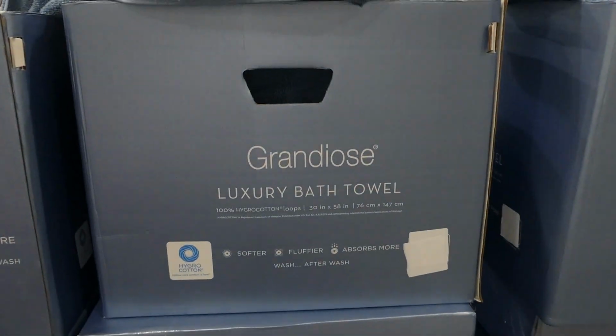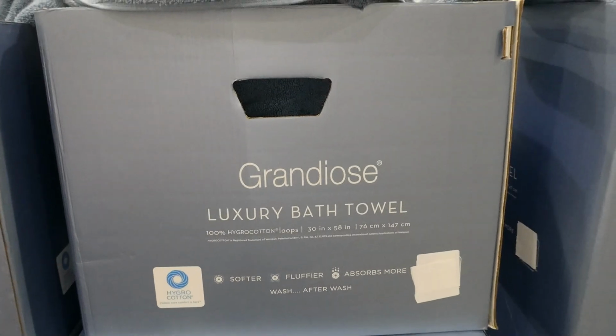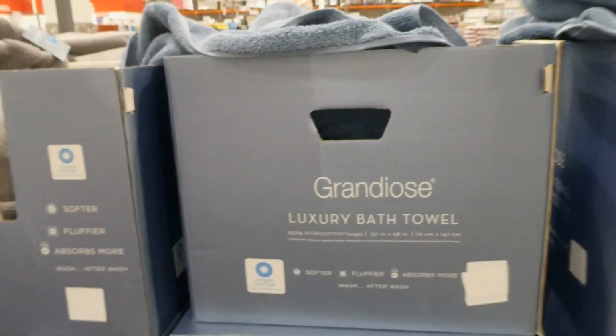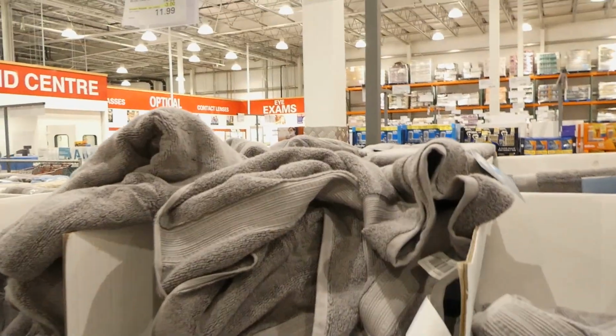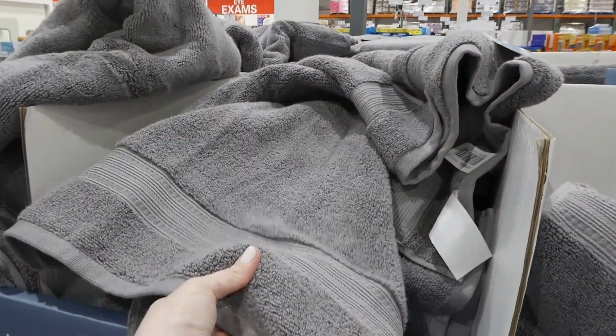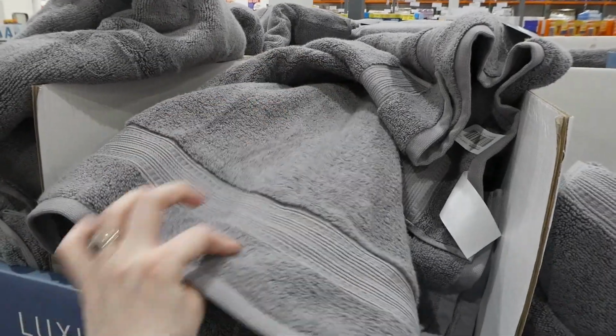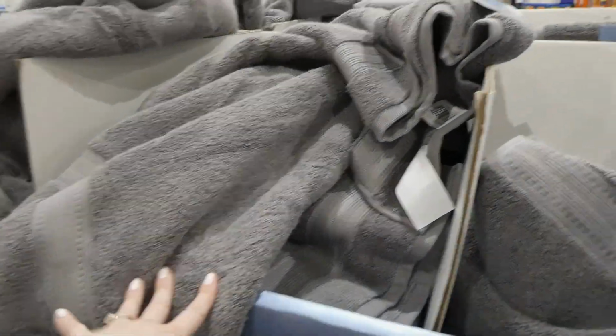These are softer, fluffier, and absorb more, wash after wash. They're 30 inches by 58 inches, or 76 centimeters by 147 centimeters. So you can see them here. They look like a hotel towel, right? Oh, they're really soft. Oh, wow. They're nice and fluffy, they feel quite thick. They don't look it from the seam, but when you feel back in here, they do. And they've got some stitching there. So there's the gray, and then there's the blue.